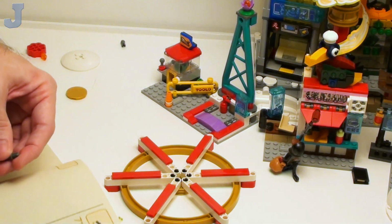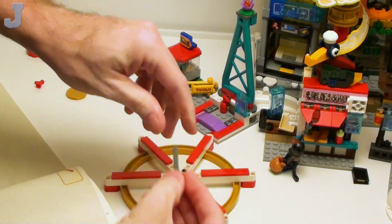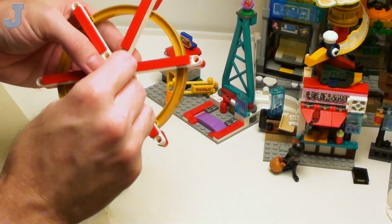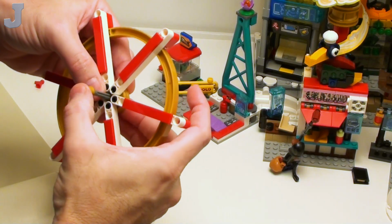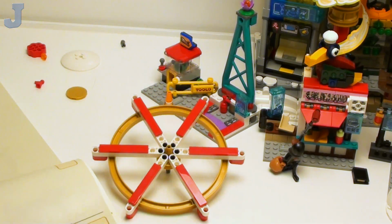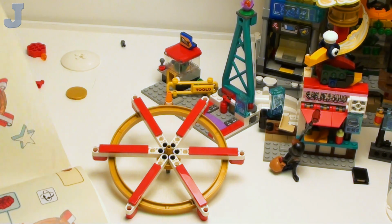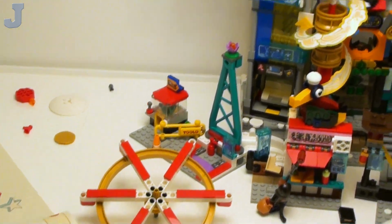Okay, which side? Flange? Yep, let's put the nose cone on the flange. Does that go all the way in? No. Excuse me. Uh-oh, you know what that means. Okay, now I gotta change the camera here.